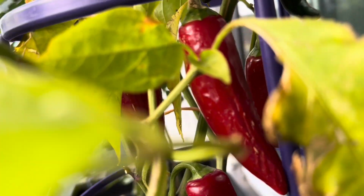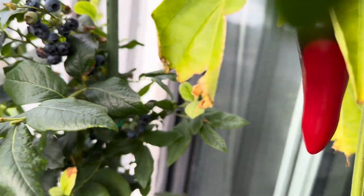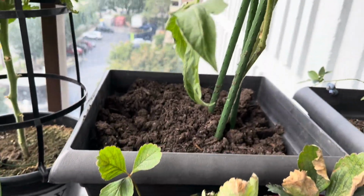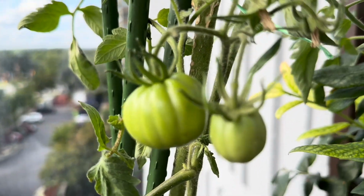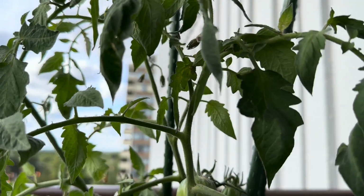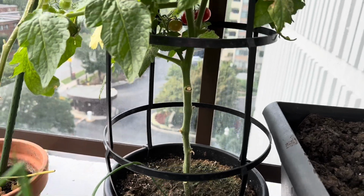This one here needs to be picked. You can see it's on there a little too long. They're doing pretty nice for the most part. There's a fresh one up there. We've got all these plants here. Here's a tomato plant. It's got some nice big tomatoes on it. So that's been good. The storms are really taking their toll on these this summer. That's really nasty, windy weather. So it has extra supports in all these plants.